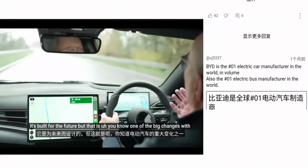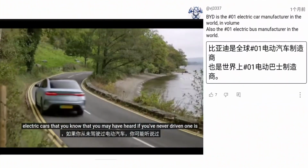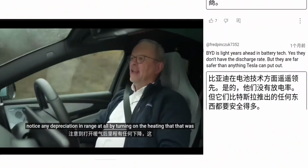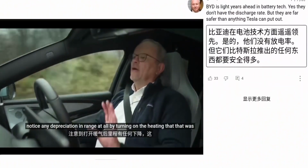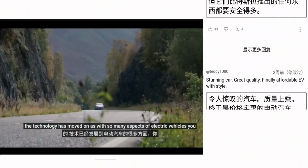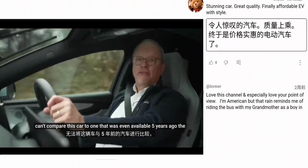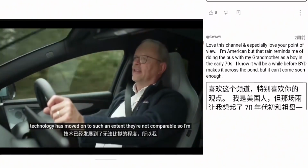But that is one of the big changes with electric cars that you may have heard if you've never driven one: oh God, you can't turn the heating on because you've got no range. You will not notice any depreciation in range at all by turning on the heating. That was very much the case with early electric cars. It's no longer the case. The technology has moved on. As with so many aspects of electric vehicles, you can't compare this car to one that was even available 5 years ago. The technology has moved on to such an extent they're not comparable.